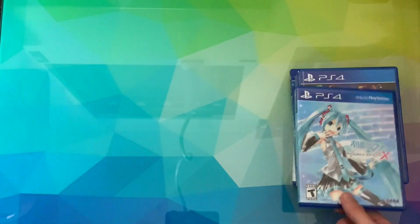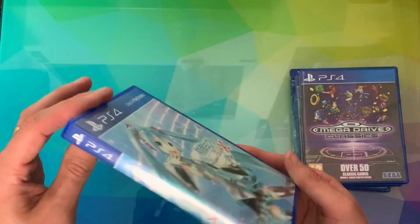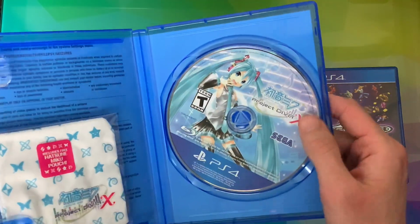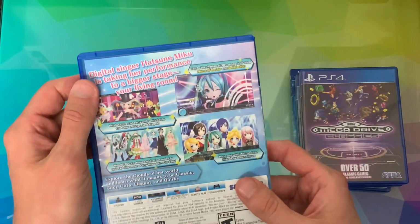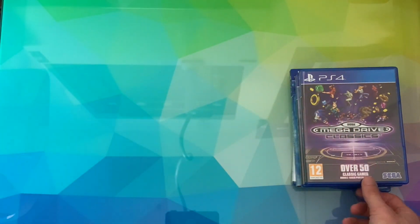It's just fun to pick up anyway. Next we've got Hatsune Miku, Project Diva X. There's a very little bit of VR content as part of this game. I think it's like a costume dealer. Comes with a little pouch. I'm a Sega fanboy anyway, so I was always going to buy that for the Sega collection.